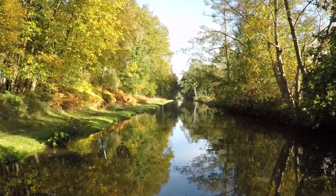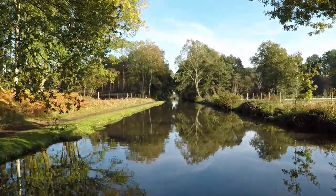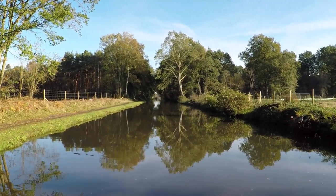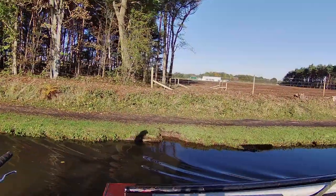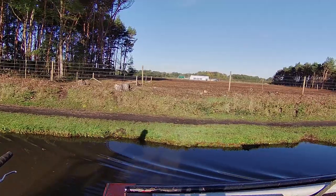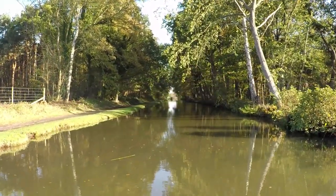It's really quite lovely through here, which makes what comes next even more upsetting. A huge swathe of trees either side of the canal have all been cut down to make room for the new HS2 railway, which, I presume, is going to cross the canal at this point. It's really sad to see. Progress, they call it. Well, I don't know about that. That's very sad to see, and it's going to change this part of the canal forever.